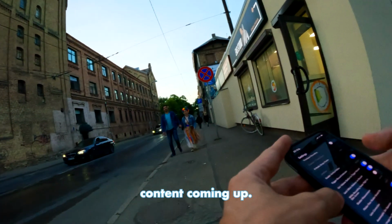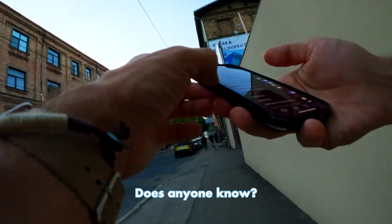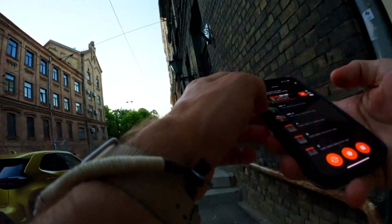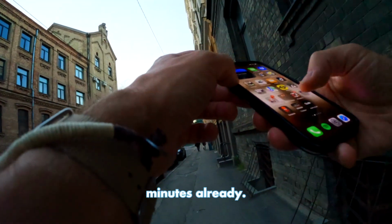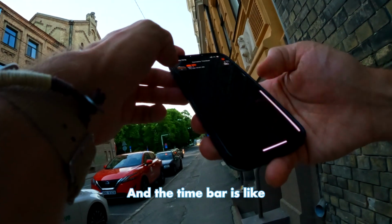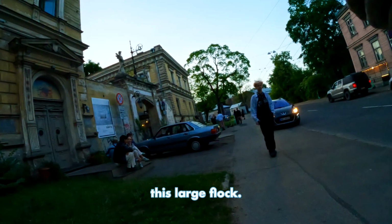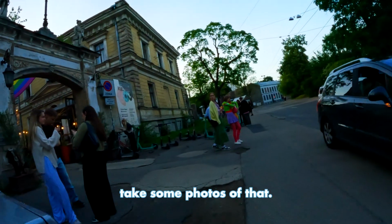Okay, LGBT content coming up. How to get back my guides? Does anyone know? Display histogram. Okay, doesn't matter. My mic is still going, 40 minutes already. And the time bar is like that, but it's not running. Okay, now it runs. So I'm approaching this large flag. I'll have to turn left and take some photos of that.